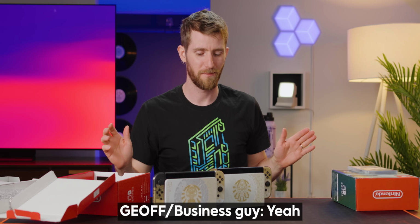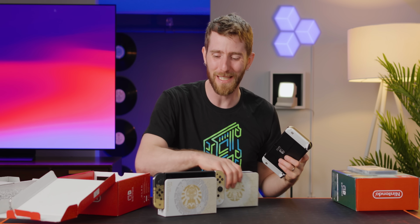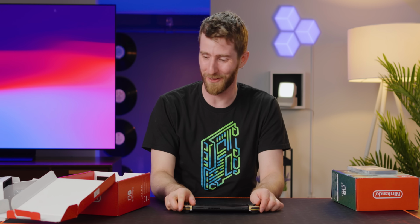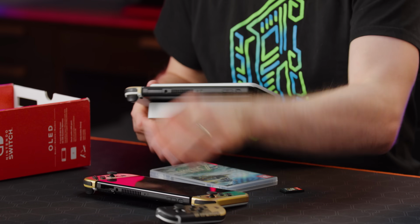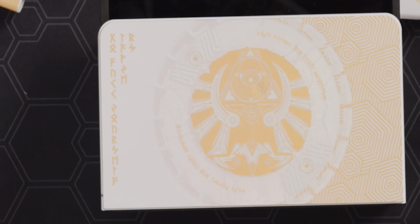Which one do I put the game cartridge in? The Nintendo one, 'cause that's where we already updated it. The business guy says dbrand, but the production guy says the first party Nintendo one because that's where we already installed the game. How about this for a compromised business person? I will put the dbrand Joy-Cons on the original Nintendo Switch. Deal? All right, deal.